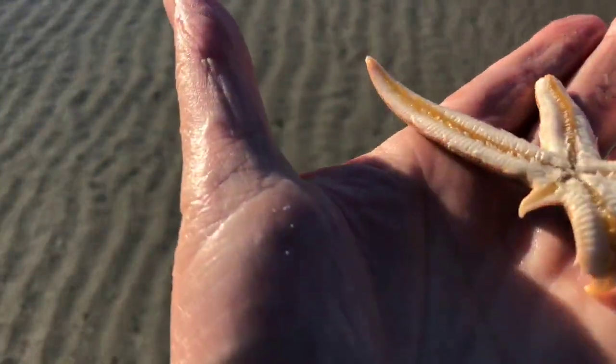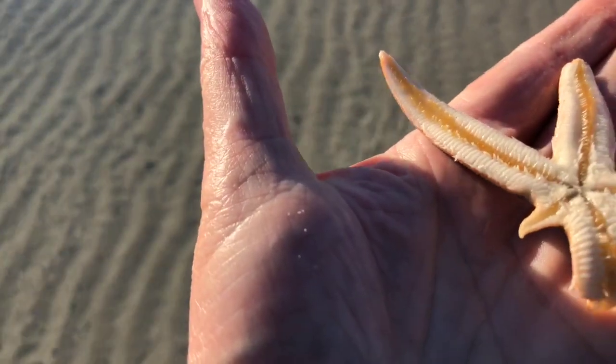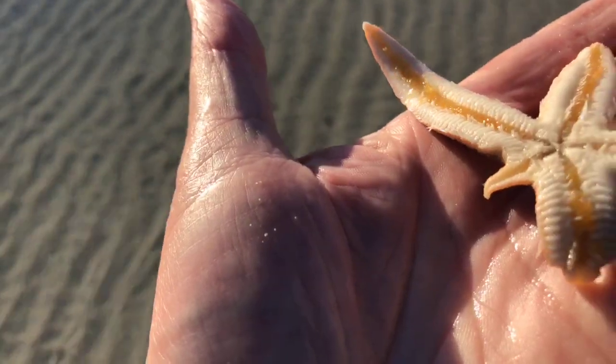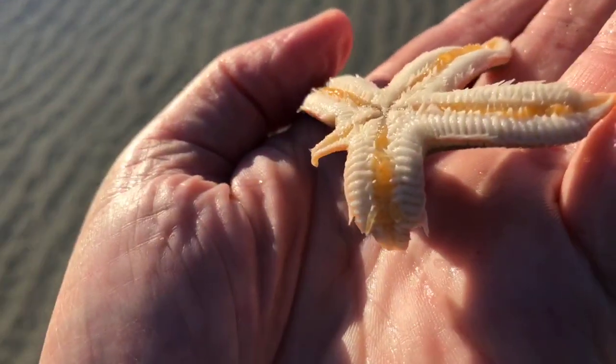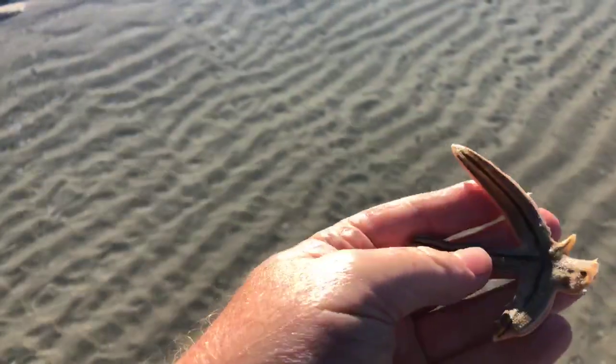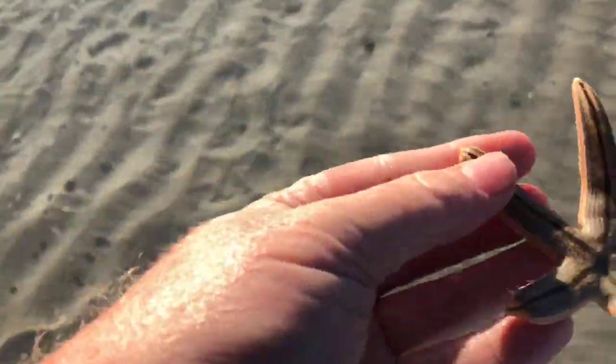They're definitely alive. You can just see his little feet moving around down there on the bottom. So we'll just put him in the water here. He'll be fine when the tide comes in.